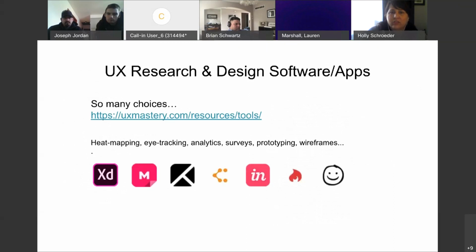So, research and design software apps, so many choices. I put this link in here. It's a list of over 200 different kinds of research and design software apps. And then here's just some icons. So you've got Adobe XD, Mural, Lucidchart, and InVision. I can't think of the name of the one that's the flame. And then the happy face is Balsamiq.